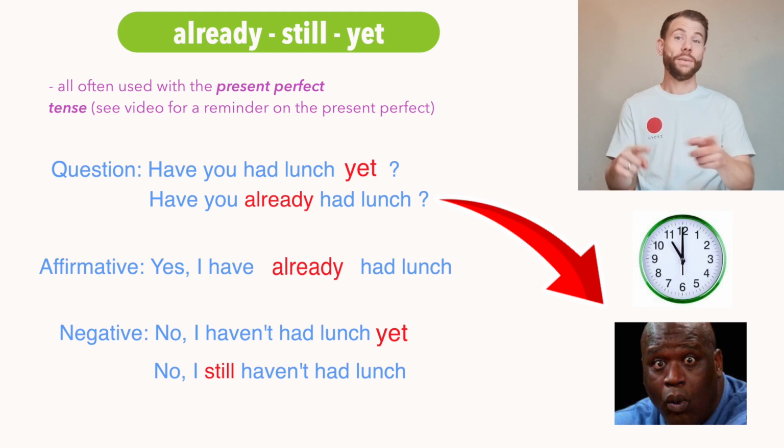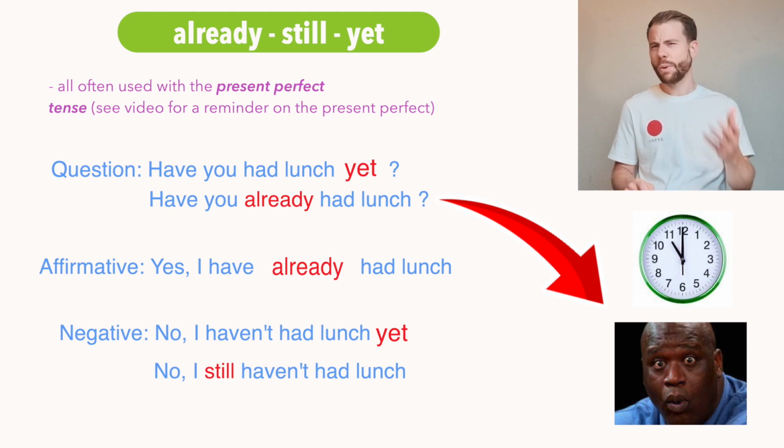So if you write an email to somebody and you use already in the question, the person could read that and interpret the tone that you're surprised, when you didn't intend it. This is a very specific context, and it's probably not what you mean the majority of the time that you want to ask this question. So you need to try and remember to use yet in the question if you're not surprised.